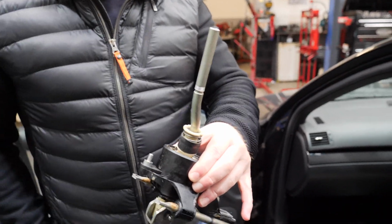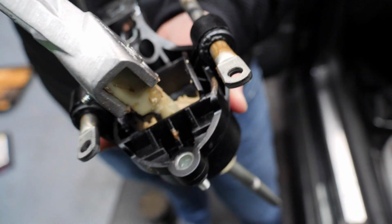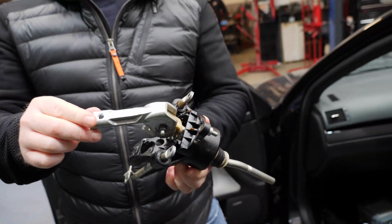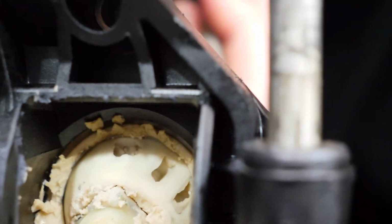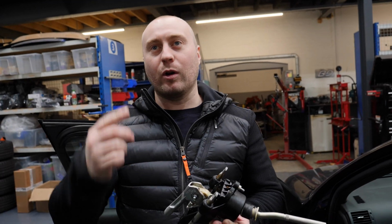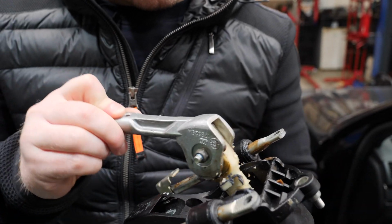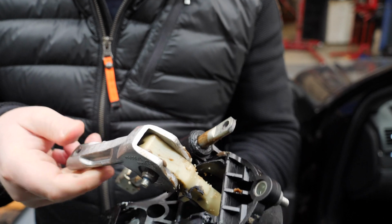So the problem with this, and why it was so wishy-washy, is how many gear changes do you think that's done in its 13 years and 155,000 miles? I would say, bearing in mind you can go from 10 mile an hour to 160 mile an hour in one gear, well over 100,000. So that is the professional way of saying that's fucked.